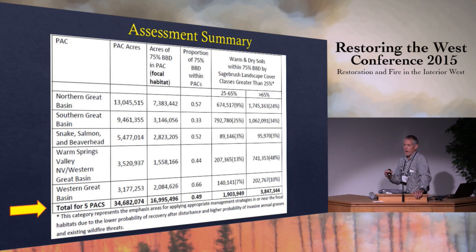That's still a lot, but at least now we've focused down our efforts into a smaller area. Now, having said that, I want to make it clear that our approach is looking at doing treatments in or near these areas, with the realization that you don't go right to these boundaries and say, we're going to stop a fire right here. The fire starts rolling, you need to do it before. So a lot of these activities, we're looking outside of our focal habitats, with the idea that if we don't do something further out, we're still going to see the disturbance within it.